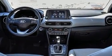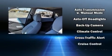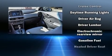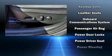Hyundai ensures the safety and security of its passengers with equipment such as brake assist, an emergency communication system, and 4-wheel disc brakes with ABS. With electronic stability control supplementing mechanical systems, you'll maintain precise command of the roadway.